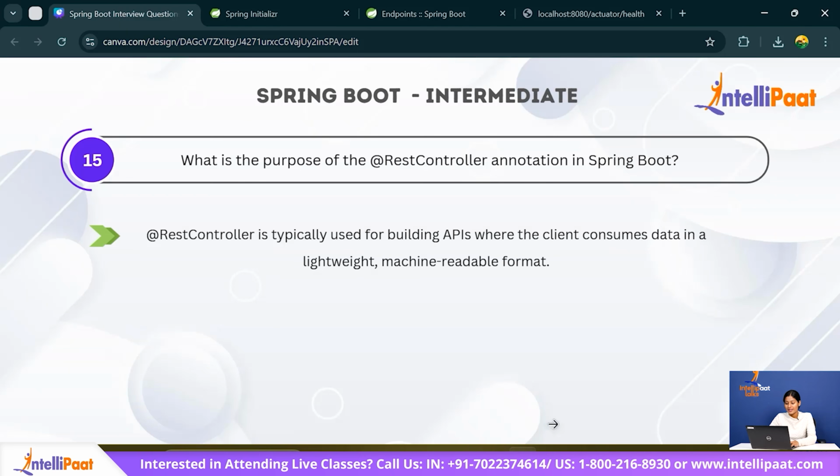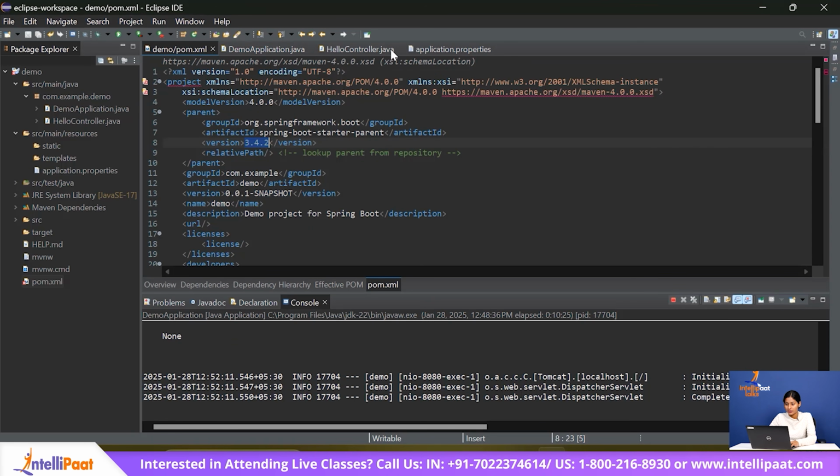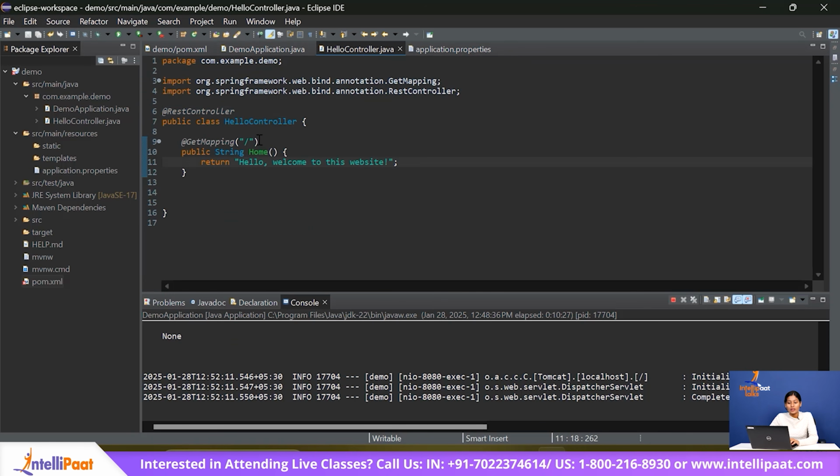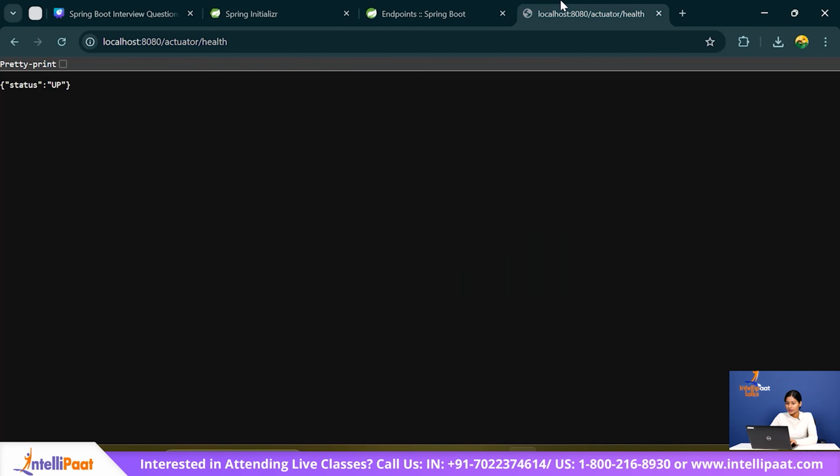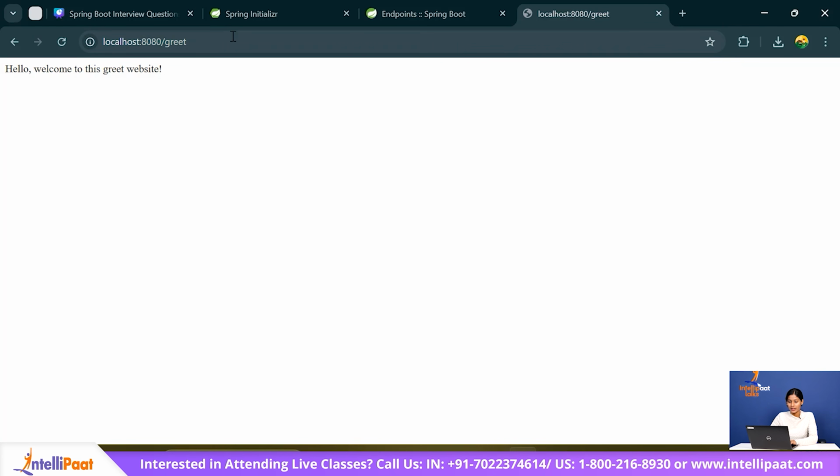So what this REST controller does is, you must have seen it here, hello controller. So we set the default endpoint here, right? So I can even add another one. If I copy the code here, paste it here, say I'll call this greet. I'll put this as greet home. Hello, welcome to this greet. That doesn't make much sense, greet website, but yeah. Now, if I go back here, and if I try to access the greet website here, you can see that it's changed to greet website.